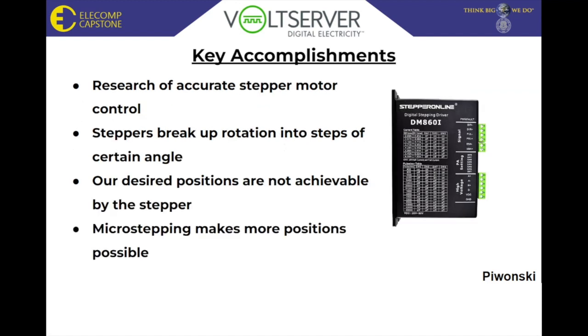Stepper motors are easy to implement due to the fact that they break up their rotation into a series of steps, usually 200 steps per full rotation. This unfortunately makes our desired rotation of 7.5 degrees not possible. In order to overcome this, I found a solution by using a motor driver capable of microstepping, which makes the motor capable of achieving more positions by breaking steps into smaller ones.